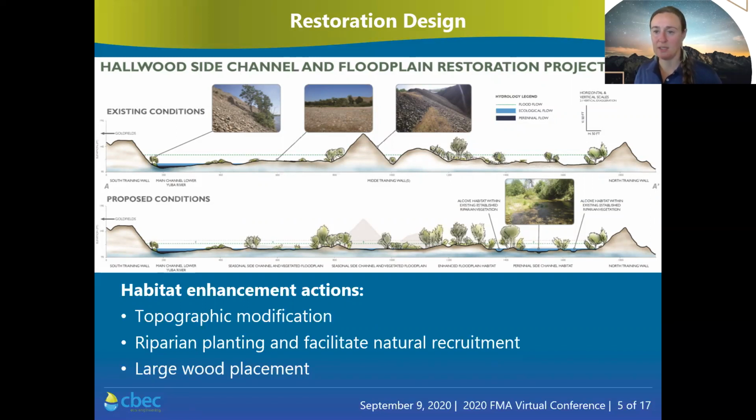The key habitat enhancement action is working with the local landowner and aggregate processing facility at Tykert to remove that gravel and cobble from the middle training wall and other high elevation gravel bar and floodplain areas. We're also carving in a network of seasonal and perennial channels that will inundate at a range of flows. All of this is intended to increase the lateral connectivity of the river with its floodplain and increase the frequency and duration of inundation to provide rearing juvenile salmonids suitable habitat to grow strong before emigrating out to the ocean.